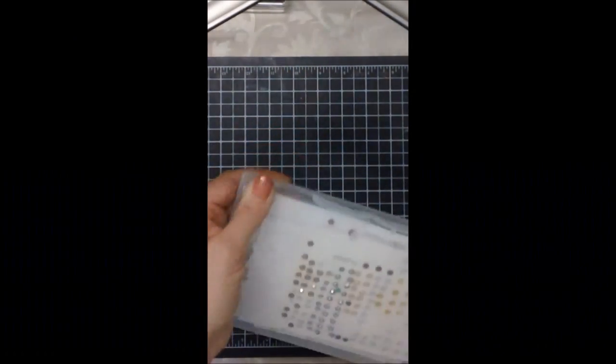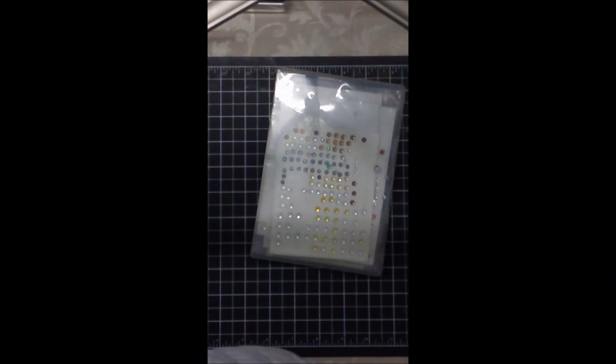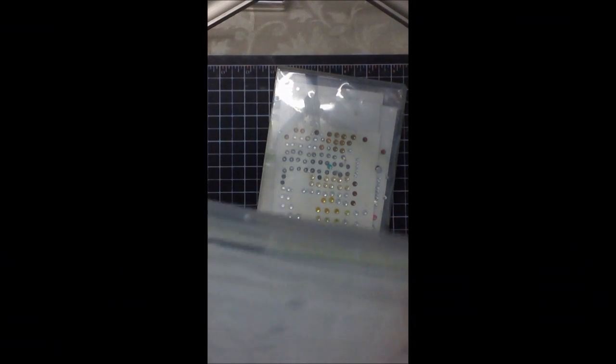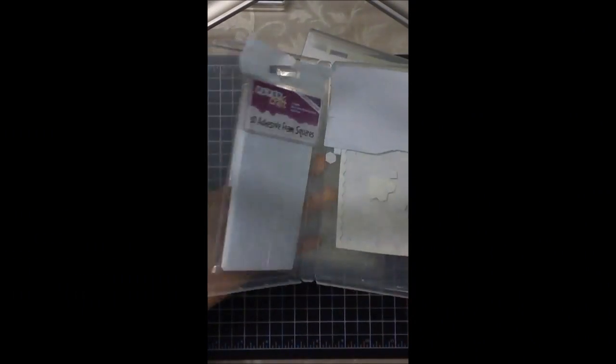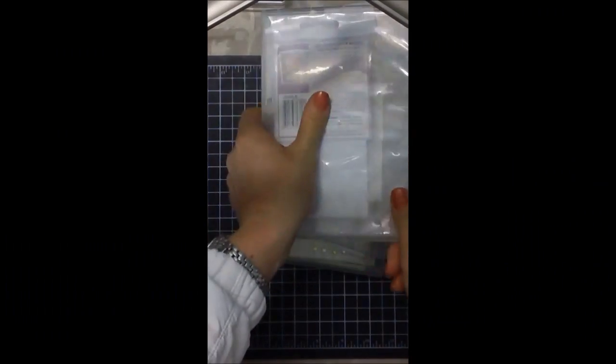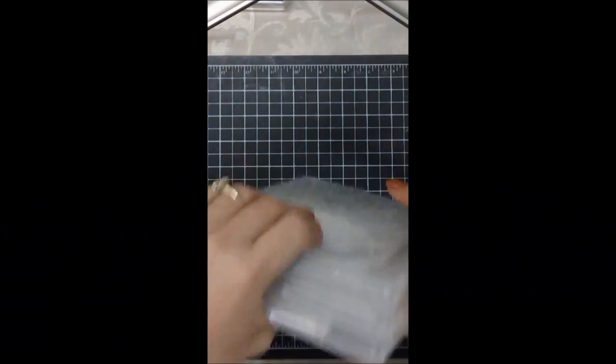I also have a case for my pearls. These are my pearls, and a case for all of my dimensionals. So these are all those too. And they just sit on my desk and I can grab them and I know exactly where to find them when I'm adding my pearls, which you know I love pearls.